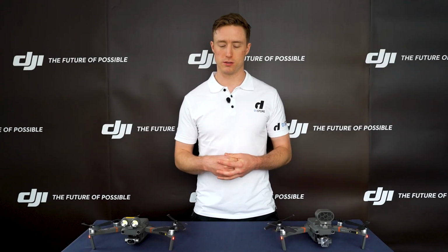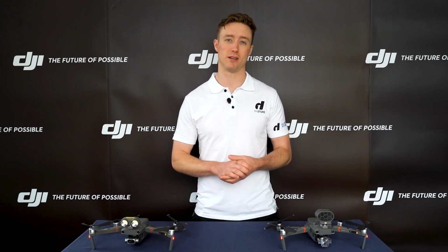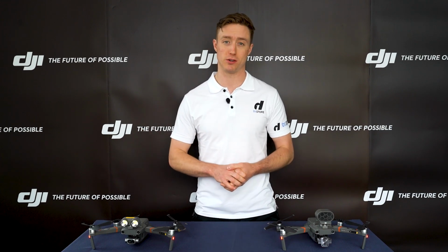One feature that we've been incredibly impressed with is the new flight performance. The Mavic 2 Enterprise Advanced can ascend at a whopping 6 meters per second, a big increase from the 5 meters per second in the predecessors, but the massive improvement is the descent speed. The Mavic 2 Enterprise Advanced can drop at a whopping 7 meters per second. That is a huge increase from the 3 meters per second of the previous Enterprise drones.